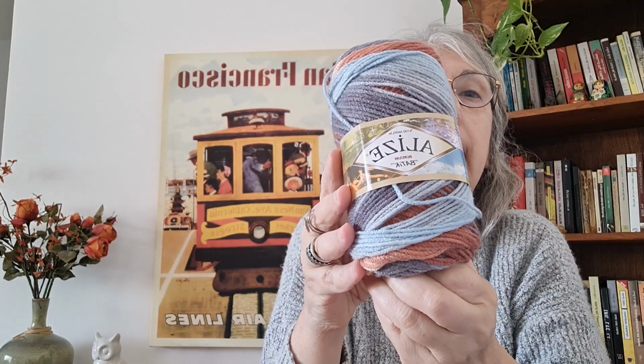And yesterday I went to get some new yarn. I want to show it to you because it's something completely different. I got, again, a different company from Turkey, but this time I bought in a store here in Israel, and it's called Alize Burkum Batik.